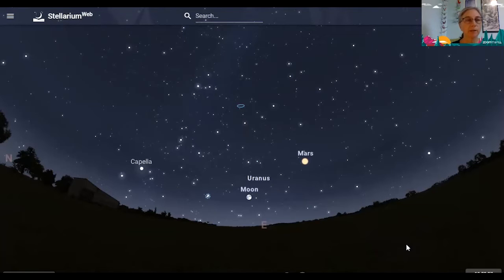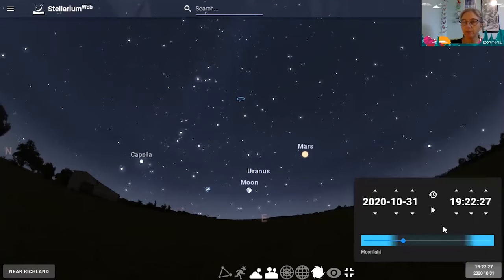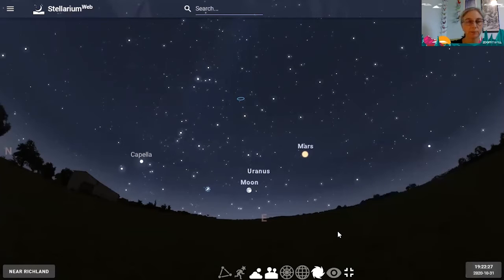We're going to be using an application called Stellarium, and you can download it to use on your computer or your mobile device, but you can also just use it online, and that's what I'm showing you right now. Notice the time. This is tonight at about 7:22, just as it's getting dark enough to be able to see some of the stars.